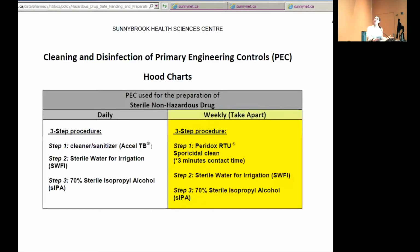So that's a lot of information on one chart. So the chart has been broken down for the first 2 columns, so you can put this on your laminar airflow hoods and not have to see any of the biological safety cabinet protocol.